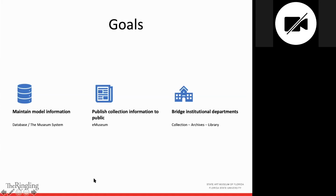I saw a question about the eMuseum. Our eMuseum website, I will put it in the chat, but it is emuseum.ringling.org. It should be found on the website as well, but we can make sure everyone has that link. It's not the entire collection. It's everything that we've deemed viewable by the public, so we want the most complete records. But it's a great utility, and we've been greatly trying to improve that. But that's my introduction with the model. It's been great working with Jennifer and Glenn, and I am looking forward to continuing to do that.